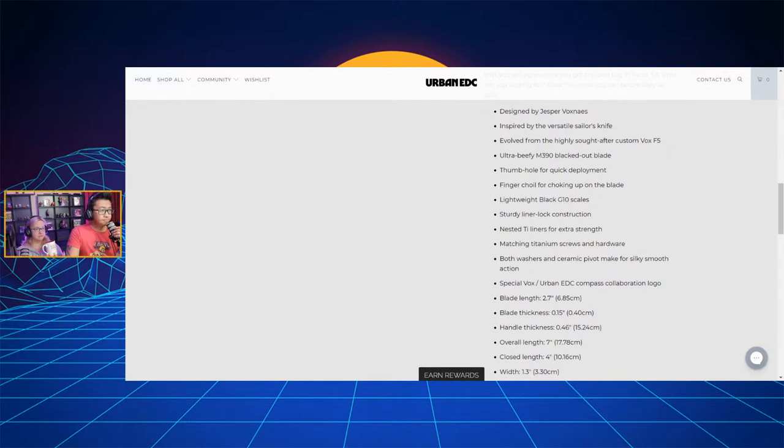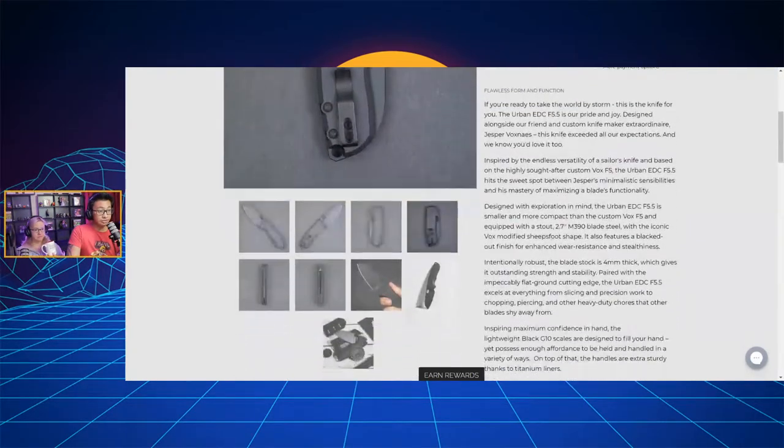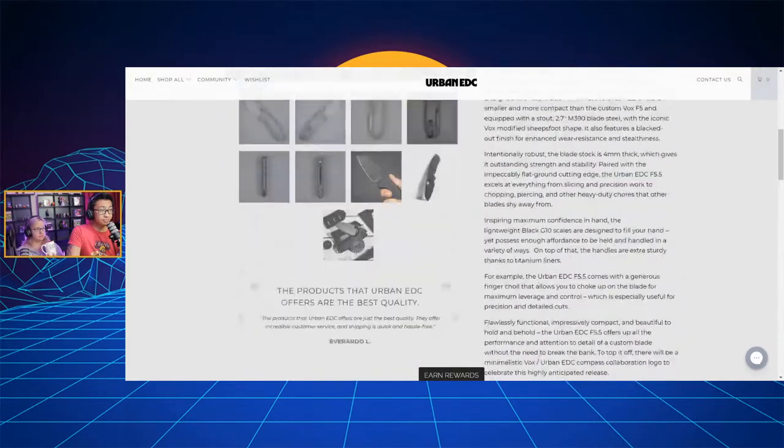F5.5, I see it here. No, not that one, this one. It says Blacked Out Edition featuring all new black G10 scales, a blackened M390 blade, and matching black hardware. Where did I see PVD coated? I guess I'm wrong. That is not the first time it's happened. I'm not sure exactly what the finish on it is, but you will let me know. They didn't release anything new for it, I think, so I don't see anything.